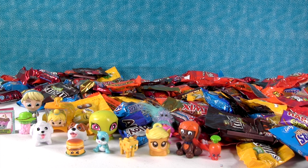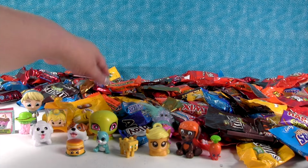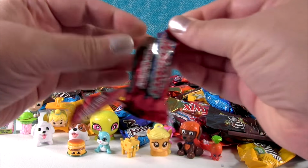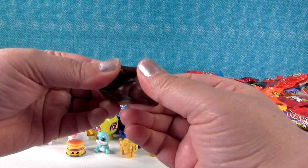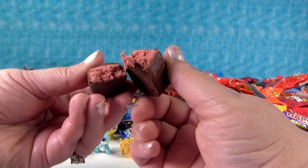Yep. All right, one more candy each, Shannon. Ooh, one more candy. Yep. I'm going for... What are you gonna get? What should I open, guys? What should I open? I feel like somebody's saying... Oh! The Spooky Red Nougat Three Musketeers. Good choice. Okay, so it looks like a normal Three Musketeers, except it's spookified. It's spookified? Uh-huh. Let's see. Oh, yep, it's totally spookified.